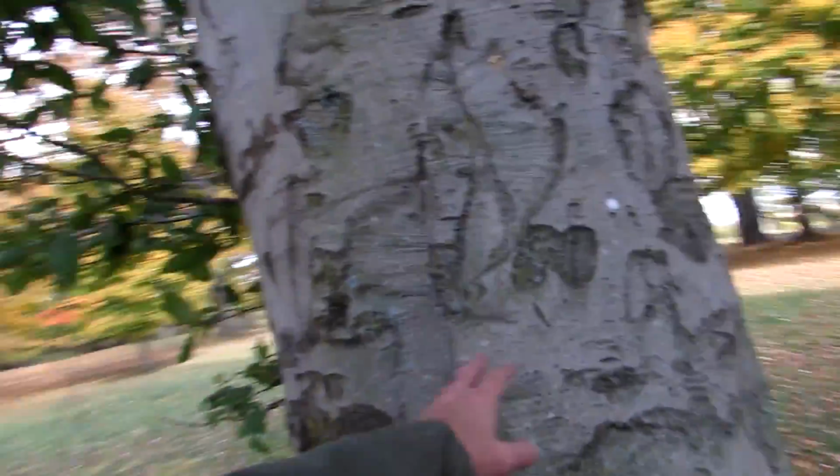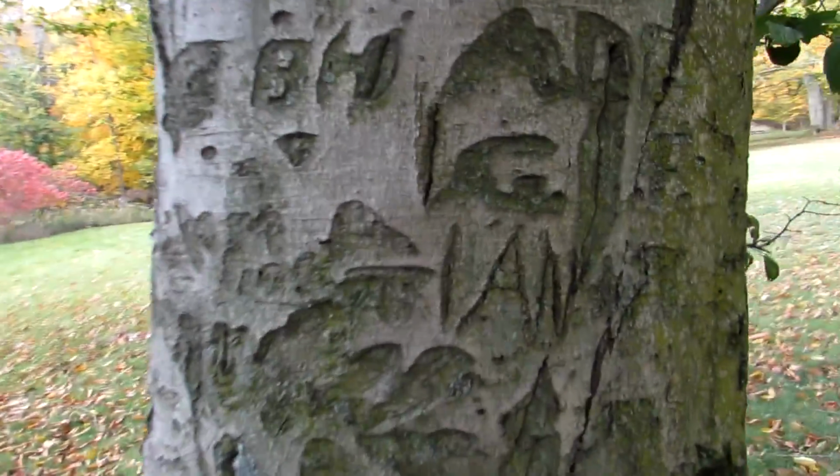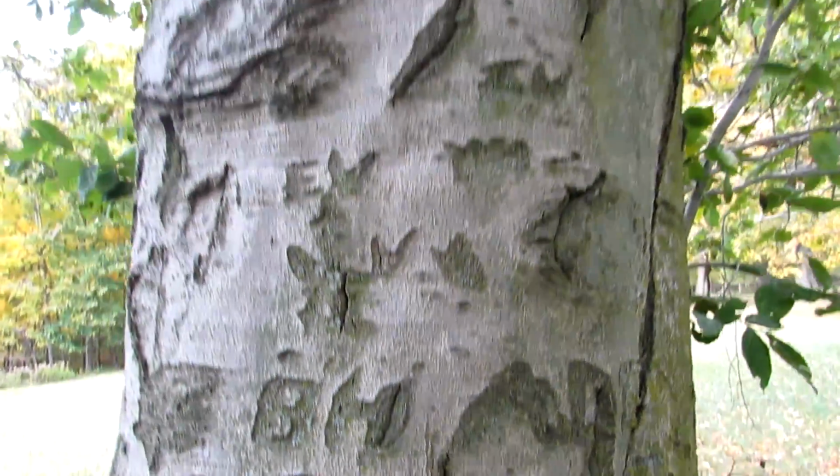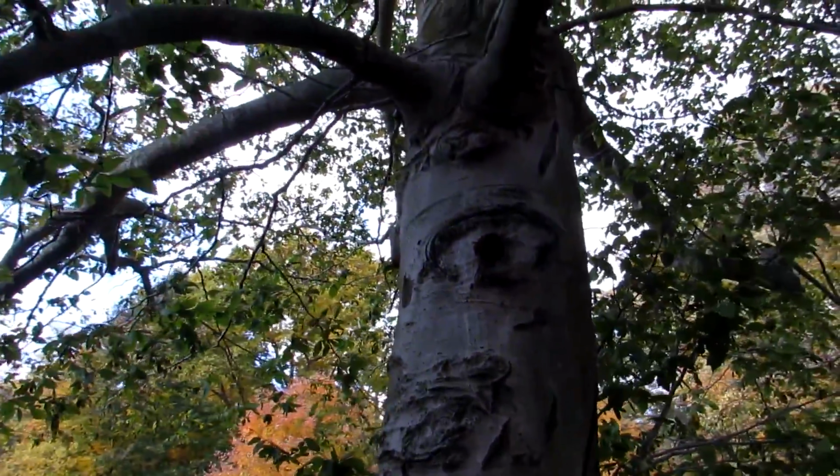Guarantee you, this is not from the natives. Maybe the current local people in this area, but definitely not by the people who once inhabited this area. Look at this actual hole up there.